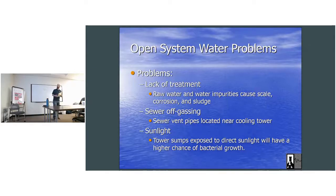All right. So some problems. These are just a few. You can run into hundreds of problems in an open loop. First problem, lack of treatment. Do any of you know of a water treatment system that you take care of that isn't treated? Do you have any clients that have a cooling tower where they have not put chemicals on there for some reason? I just ran into one the other day, yeah.